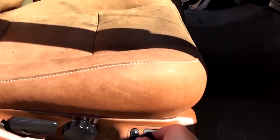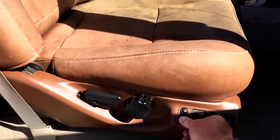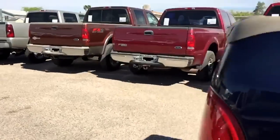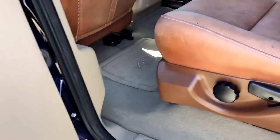Back, forward, up, down, forward, down, tilt up, tilt down. On and off there, the heated seats. Our detail shop doesn't do any conditioning or anything. These seats obviously could use some TLC. If you go buy some saddle soap and some conditioner, they'll clean up about 85% over what you see. But they take about an hour and a half per seat. Obviously the detail shops aren't going to spend that kind of time on it. But they will clean up quite a bit.